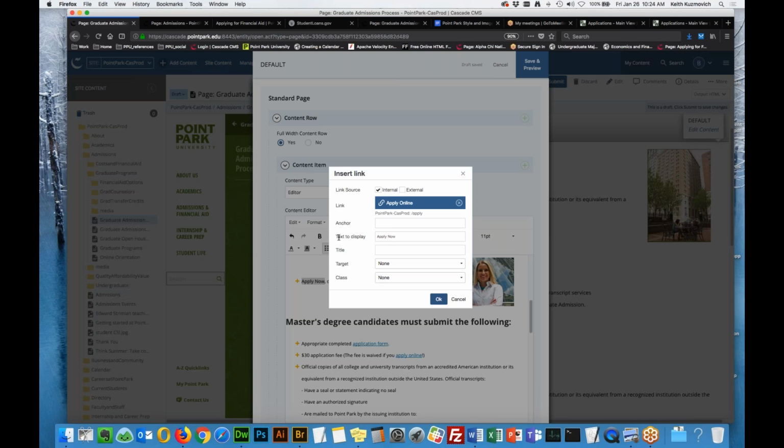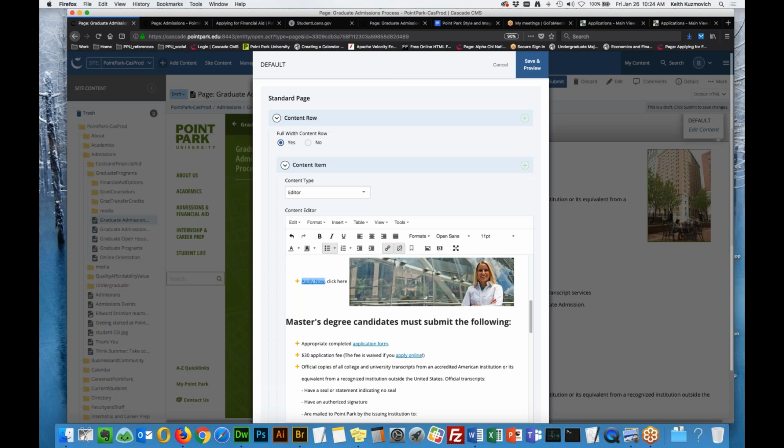It already automatically shows the text to display as apply now because that's what I highlighted here. There's really no need to touch the target or the class or the title, and you click OK. And now the page is linked.